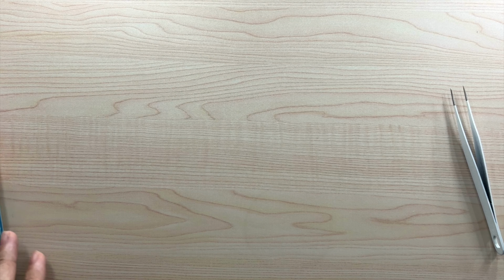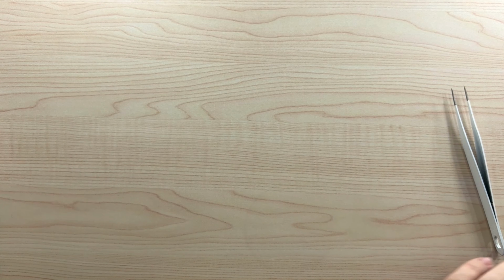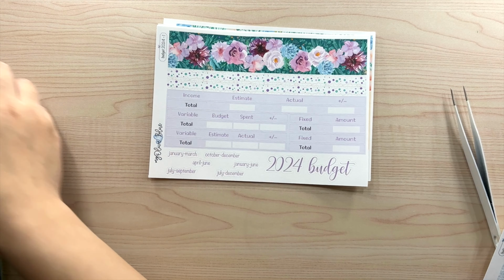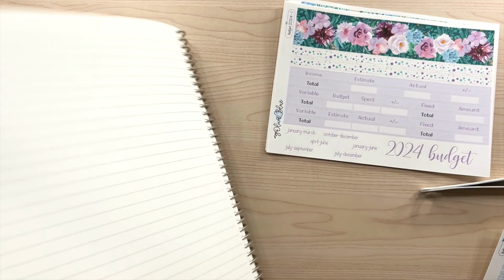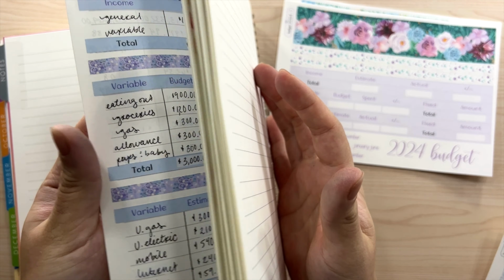So the next thing we have is going to be the 2024 designs for our budget spreads. Let's talk about the first ones, which are the ones from 2023. These ones I did end up updating, so now they say 2024, since I did end up taking the listings down so I could update it.